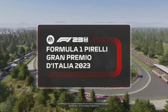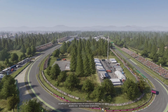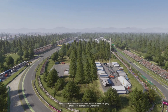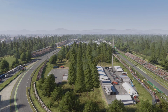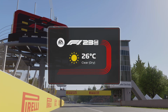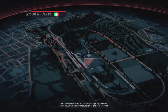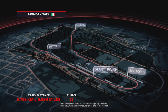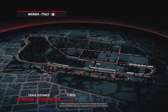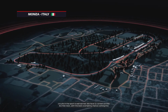A difficult race awaits these drivers here in Monza, but glory awaits too, at the Italian Grand Prix. With top speeds up to 215 and an average lap speed of around 155 miles per hour, Monza's reputation as one of the fastest circuits in the sport is well earned.